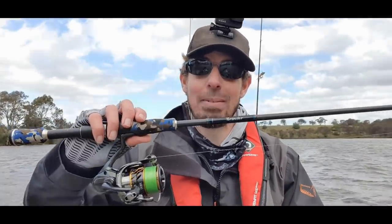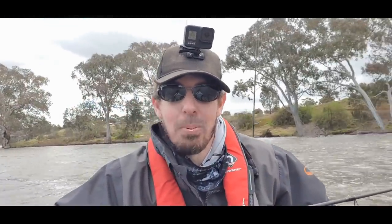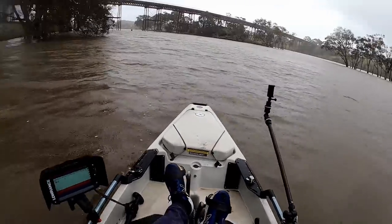So today, the plan is really to break this into something decent. Something that's going to pull a bit of line, something that's going to put a good bend in this rod. I'll be a happy man today, and as you can see, the conditions are pretty horrible, so let's get cracking. And this rain is very, very annoying.